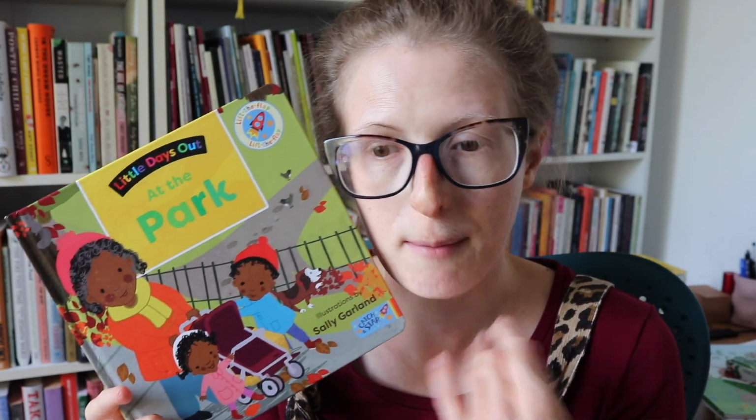Then, sticking with the board books for a moment, let's talk about some favourites. So my daughter's first favourite book ever when she was teeny tiny is this one, which is At the Park, illustrations by Sally Garland. And I would say this is because she is her mother's daughter, and this is about autumn, and it turns out now that it is autumn that she is very excited by autumn as well.